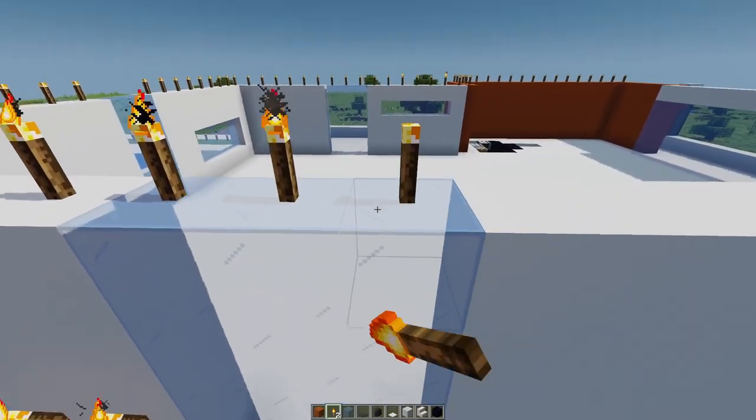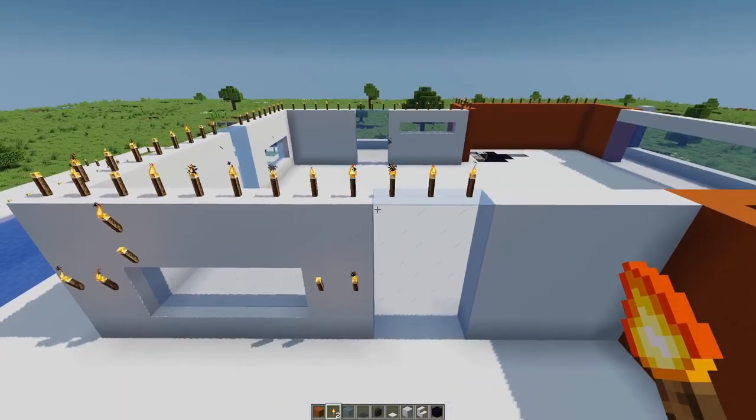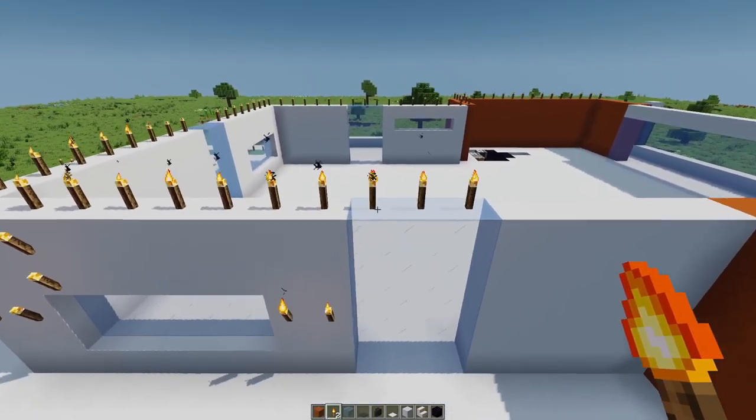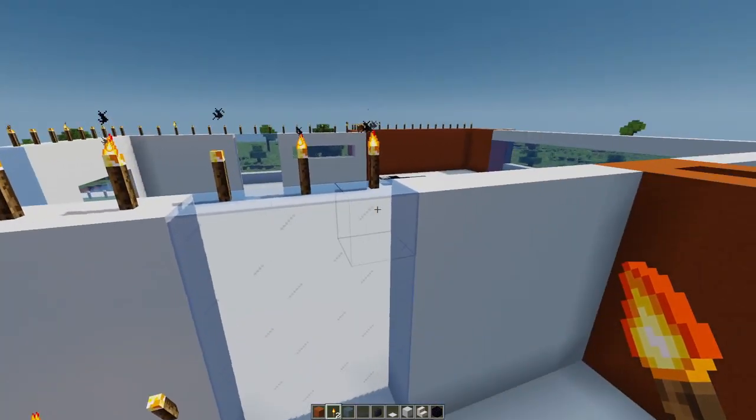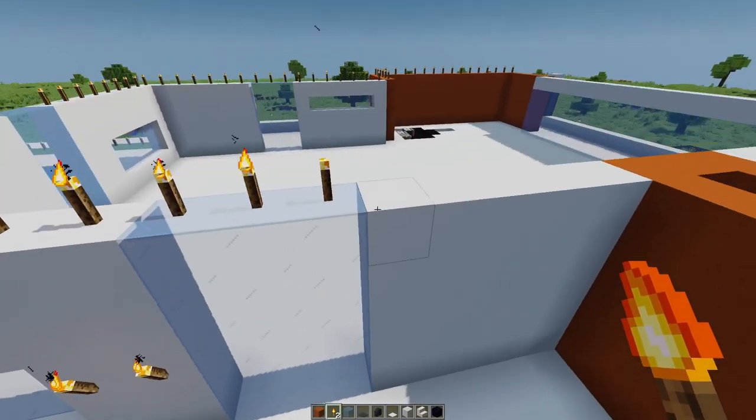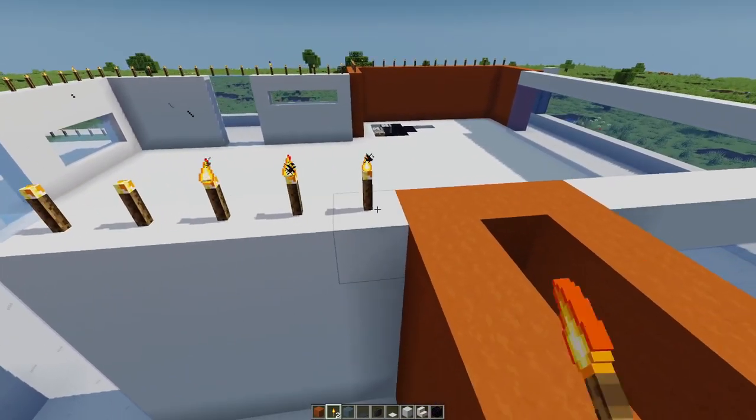One, two, three. And these are not directly across from each other, by the way, as you can see. It's a little bit offset. And I'll show you how to deal with that in a little bit. So there's three glass blocks like that, five blocks tall. And then one, two, three, four, five like this.